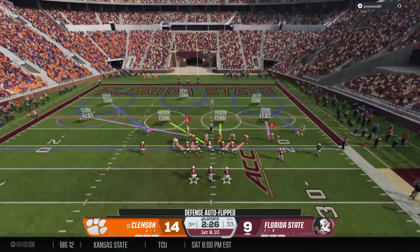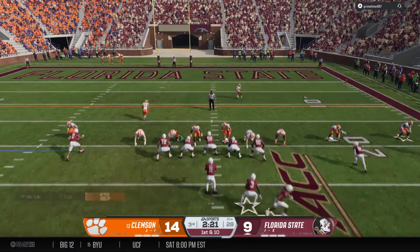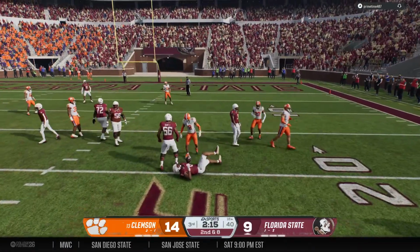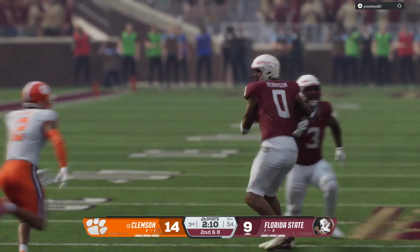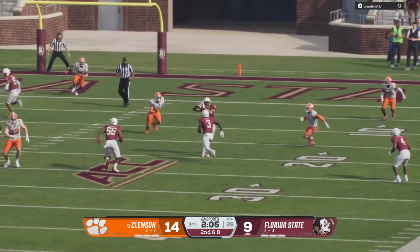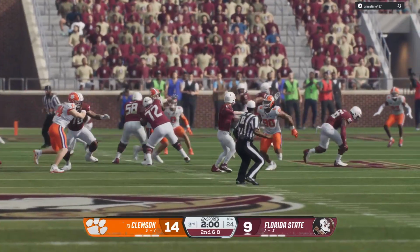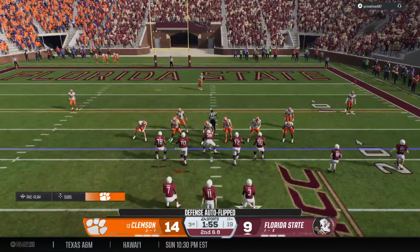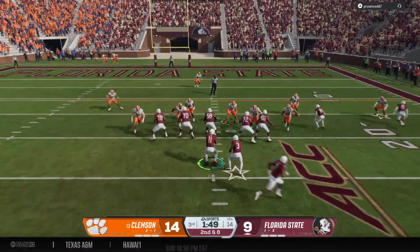The Seminoles with the 1st and 10. Motion from the back. To the air, it's Glenn. They'll run the screen. And just a short, safe pass play. They pick up a few. My old coach said you'll never go broke taking a profit. Take what's there, take the positive yards, and never complain. So now it's 2nd and long. Oh, maybe a double pass.